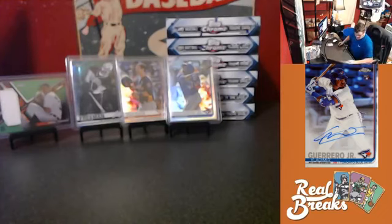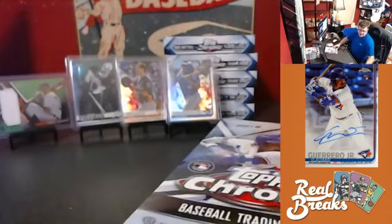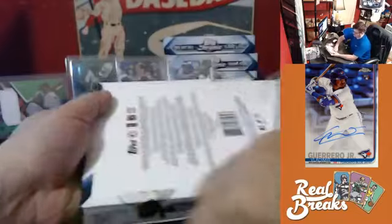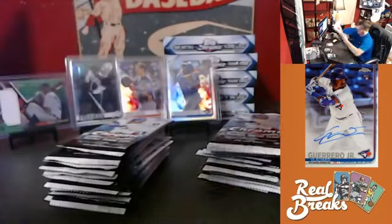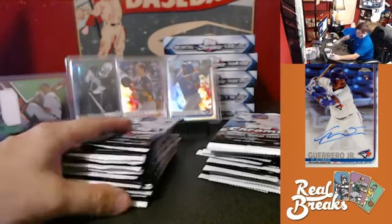Adam, we're not doing too well out of this case. That was the first half in. That's kind of a weak showcase. So we're hoping these final 6 boxes really, really ramp it up. But Topps Chrome, man, can turn real quick for us.